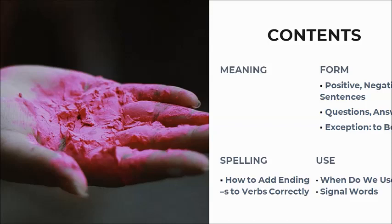Now in this presentation we'll also discuss the meaning of this present simple tense, the form, how to make positive, negative sentences, questions, answers. There is also one big exception. This is the verb to be. Then also how to spell the present simple correctly, and when do we use it, and what are the signal words.